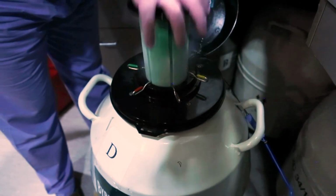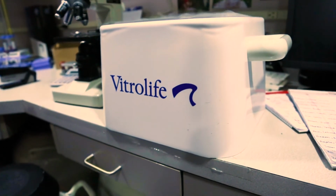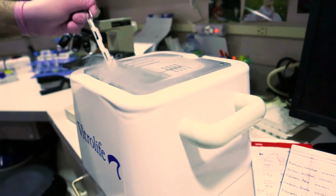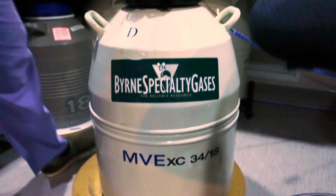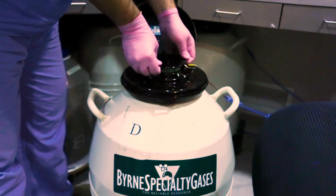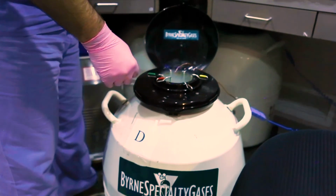All plates that we have are named, and we have a color coding system also with our charts. We also have an alarm system in our lab which will inform us if any of our incubators go out of the normal range. And then we also have a generator system which automatically kicks on if we lose power to our building.